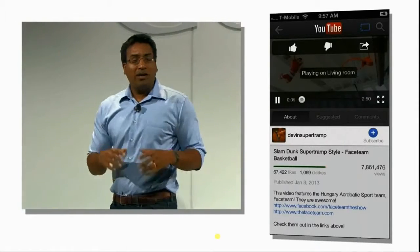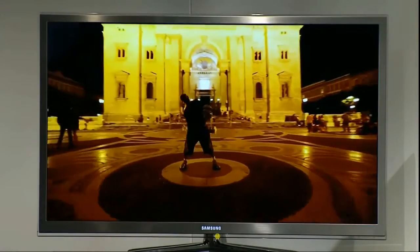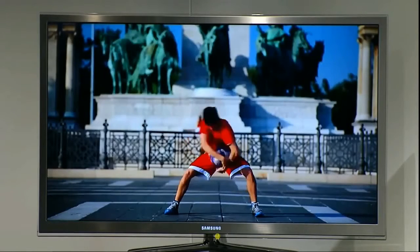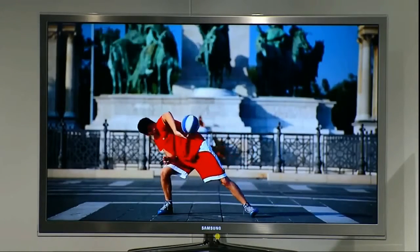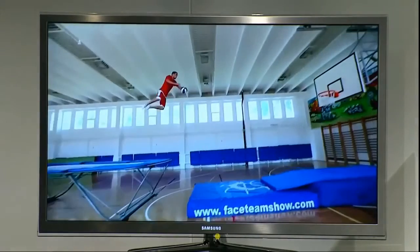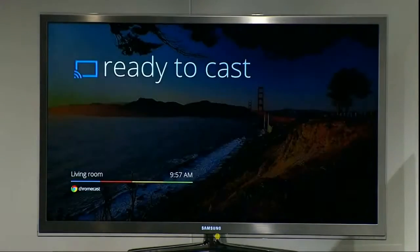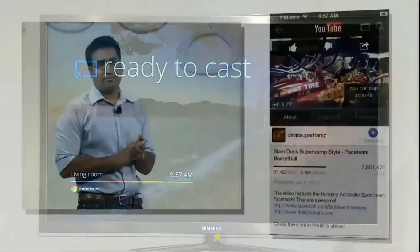In fact, now, I can invite all my friends to connect to my home network, and they can all start sending their favorite videos to the TV. Or we can even build a shared queue. It's also really easy to get the video back to the phone. Simply press the cast button, select phone, and now it'll continue playing exactly where you had left off.